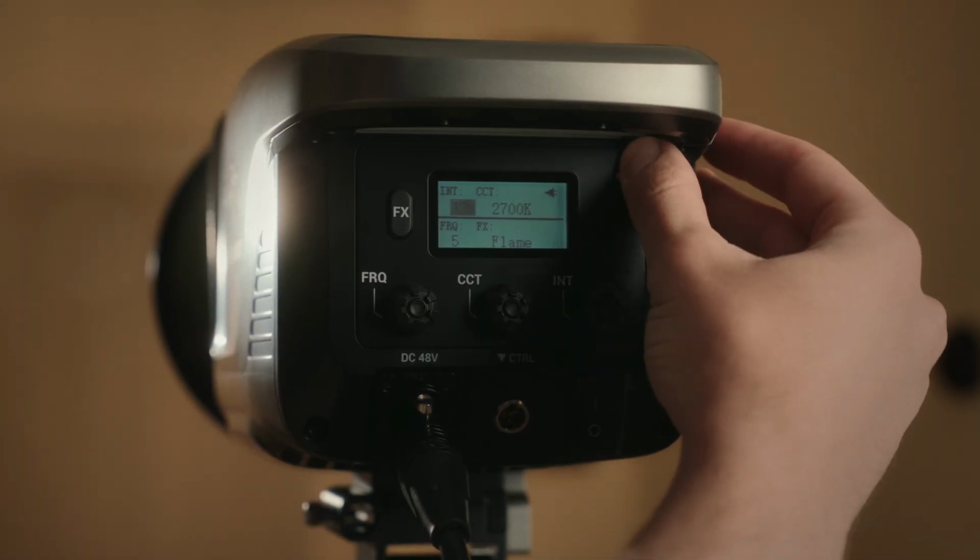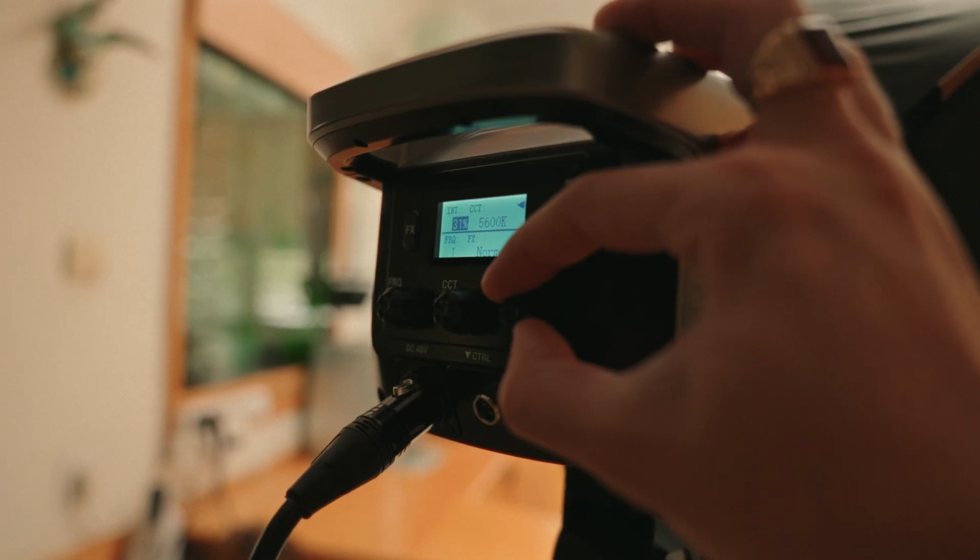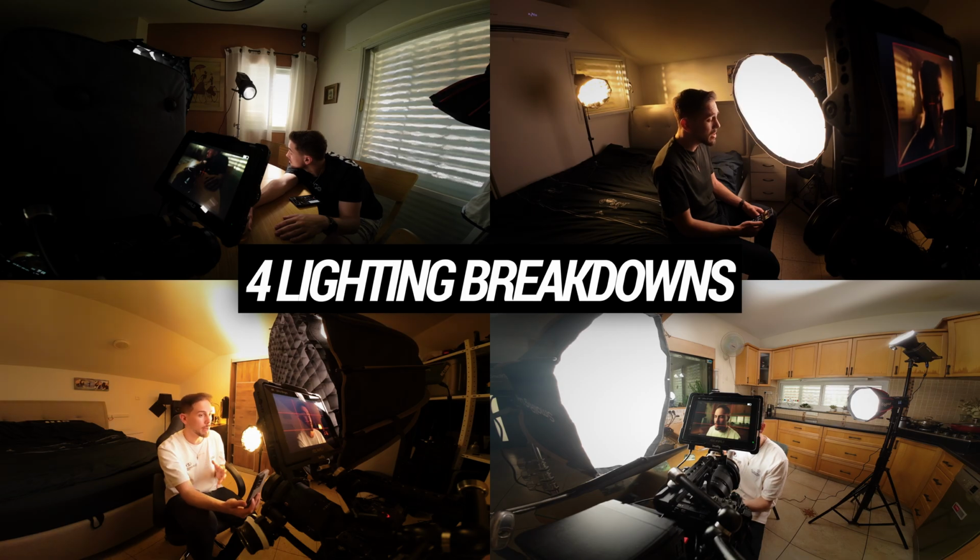This light also has a reset button, and by clicking it for a few seconds, you can connect the light easily to the small GoGo app and change all the settings from there. So basically, these 3 lights I showed you will cover you for so many jobs and situations, and later in this video you are going to see 4 lighting breakdowns using only them to create beautiful shots.